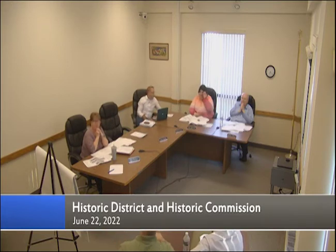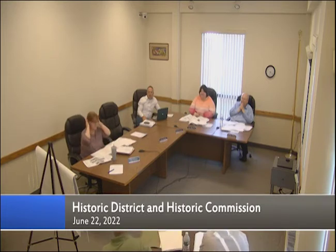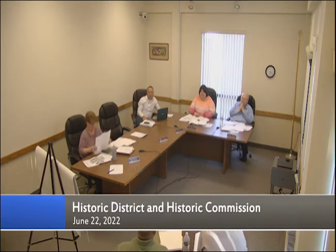Yeah, I think the scale is just off. If it was just a little wider, it would look more like an entrance. Yeah, because it's the front and because it's the streetscape. Yeah, we can do that.